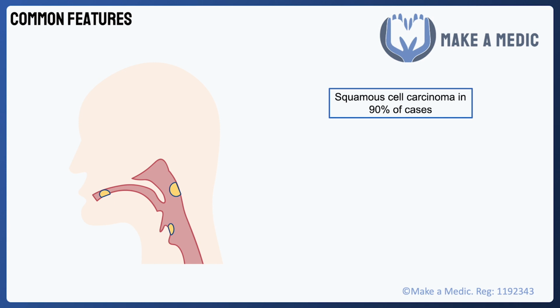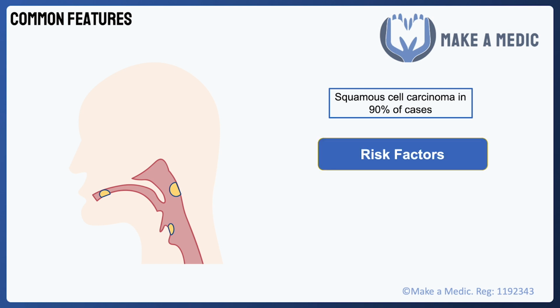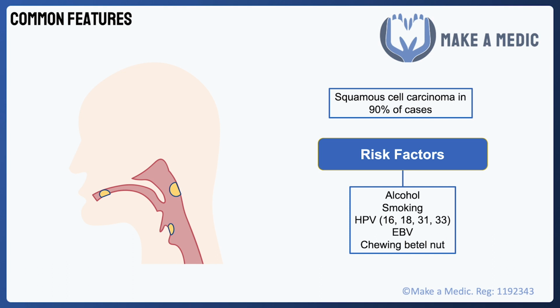Firstly, the vast majority of them are squamous cell carcinomas, roughly 90% of cases. And secondly, they have some shared risk factors, such as drinking alcohol, smoking tobacco, and chewing betel nut, which is a classic buzzword for exams, as well as infection with the Epstein-Barr virus or the human papillomavirus. HPV infection is actually associated with other squamous cell carcinomas as well, such as cervical or anal cancer.